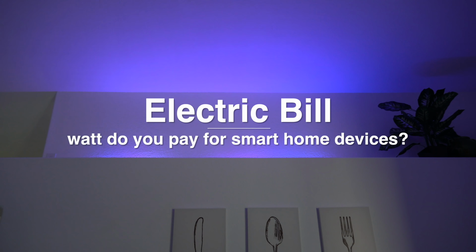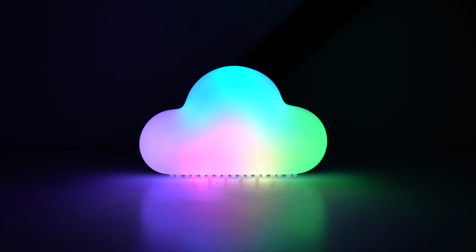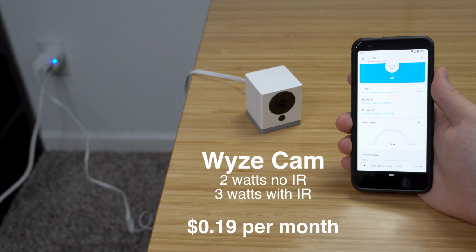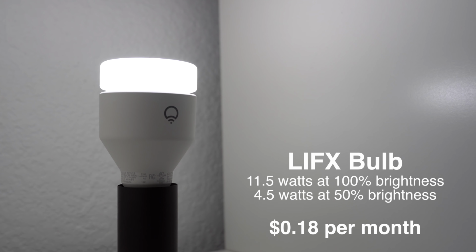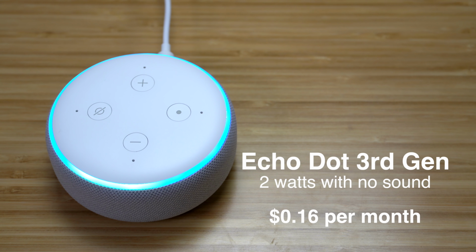It might seem like adding light strips all over and a bunch of smart home devices will drive up the electric bill. Actually, most of these devices use very little power, so they don't cost that much to run. To figure this out, I used a smart outlet that measures energy usage on a bunch of smart home devices around my house. Here are some devices and how much it costs to run them per month. Obviously, this will vary depending on how much you pay for power.